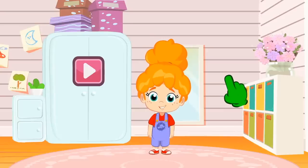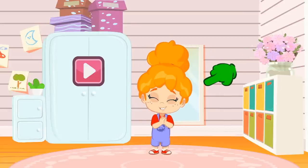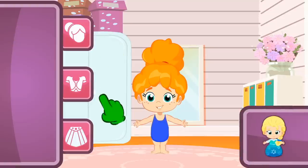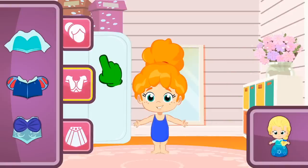Do you want to help Groovy dress up Phoebe as a princess? Yes? Let's play Become a Princess app! So fun! Let's start with Elsa from Frozen. She's my favorite! Let's begin by choosing the top. Which one is it?